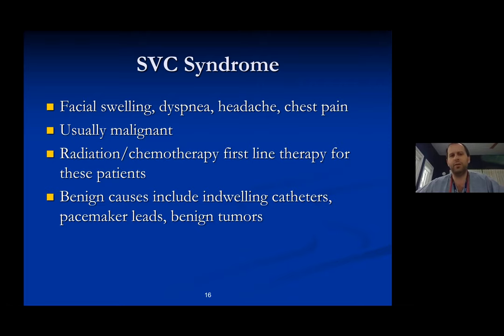And as you can imagine, that would be related or associated with facial swelling, development of headaches, facial and arm swelling, headaches, dyspnea, chest pain. In many cases where patients can tolerate their symptoms, radiation and chemotherapy are the first line treatments. And certainly in cases of certain lymphomas that respond to radiotherapy, the obstruction may resolve or at least lessen within a few cycles of radiation treatment. But in patients that have more longstanding severe obstruction, we are called upon to intervene.